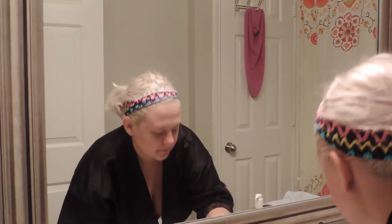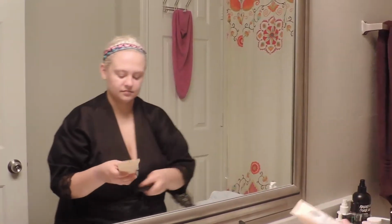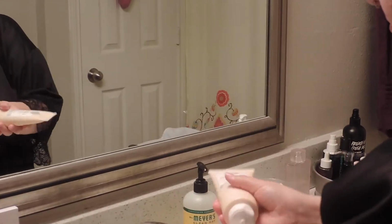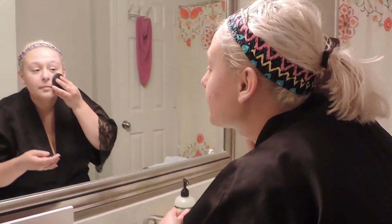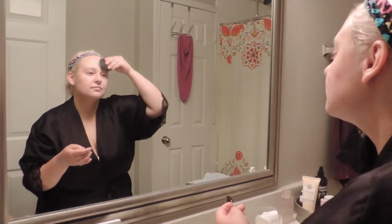And next we're going to go in with the cleanser, and I know you're probably like, Mallory, you just cleansed. But fun fact, taking off your makeup is not cleansing, because it's kind of like if you would roll in paint and then shower with your clothes on. Yeah, a ton of it got off, but there are still those crevices. So we're going to go ahead and go in with a cleanser.